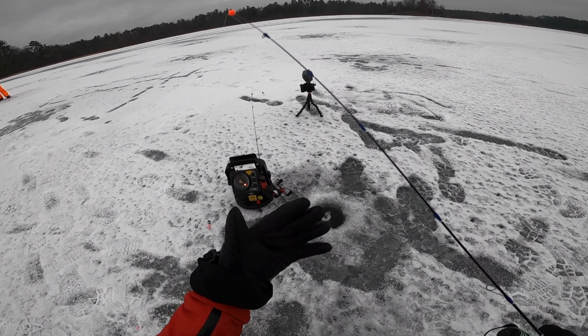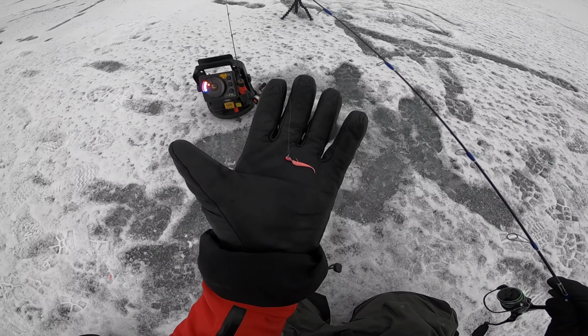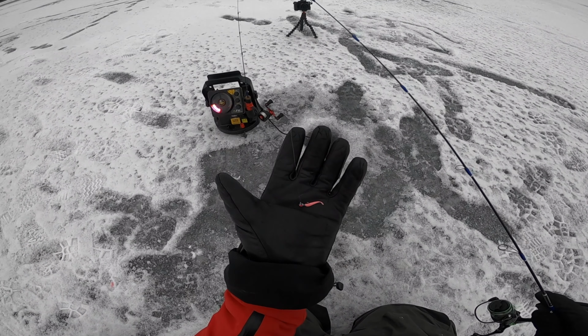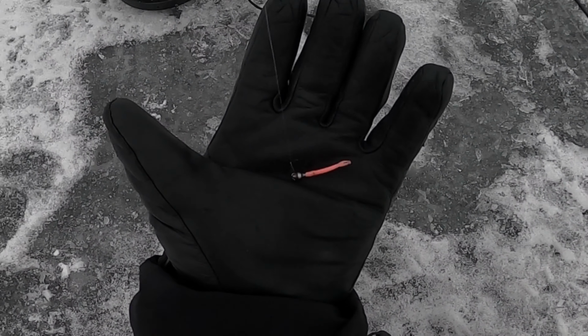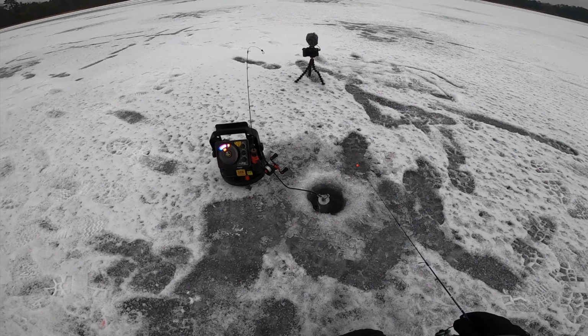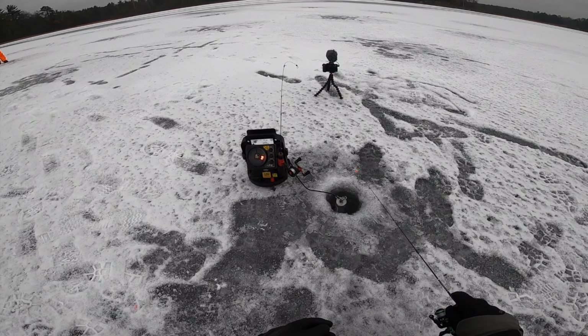Real quick here, guys, I want to give you a little look at this bait. It shows up good against that black glove, but you can see it's just a simple, almost like a hot pink bubblegum pink tail and a pink bottom. It's almost like a silver black top, but we really just care about that bottom because that's all the fish are gonna see as they're feeding upwards. And we're just tapping towards the bottom, kind of creating some commotion.